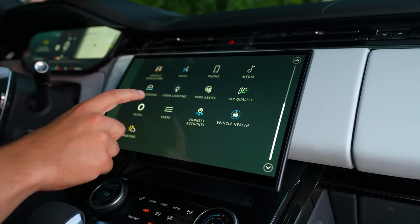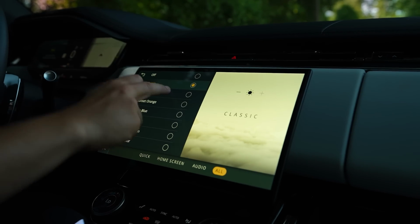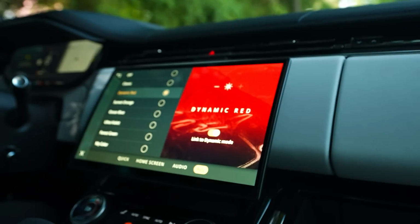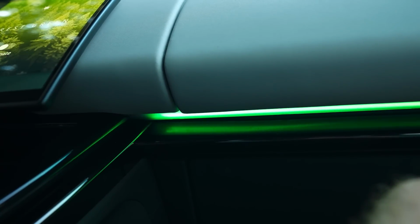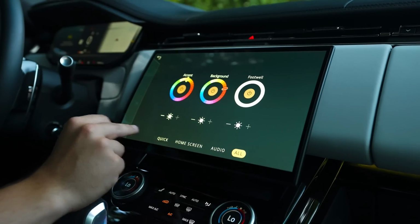But another one I want to show you is the cabin lighting, because it says ambient lighting. So we got classic, we got dynamic red, and you could see where it changes a bunch of different areas. The back passengers get the ambient lighting as well. Did it not stay on? I don't know why it just turned off. So we got red, we got sunset orange, we got ocean blue, ultraviolet, forest green, and then you could custom make a color as well if you wanted to make your own custom color, which is pretty nice, pretty cool.